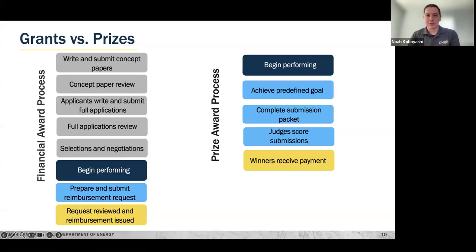Prizes, which are depicted on the right-hand side of your screen, are meant to be a much more streamlined version, and you don't have to jump through a lot of the same hoops when compared to the grant process. All you have to do really is complete the predefined goals that are outlined in our official rules documents, complete your submission packet, and submit it to our platform prior to the deadline. We then bring in judges, both external and internal, to review your submissions and score them. DOE makes the ultimate decision, and once we select winners, we send out the checks, and these checks allow you to use the funds however you need. The funds really do allow you to put money wherever it is that's needed to have the most impact on your innovation.